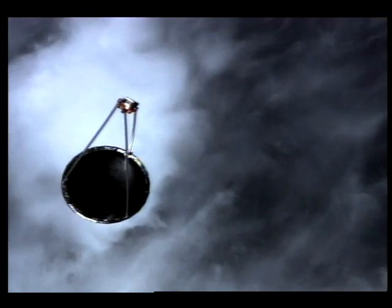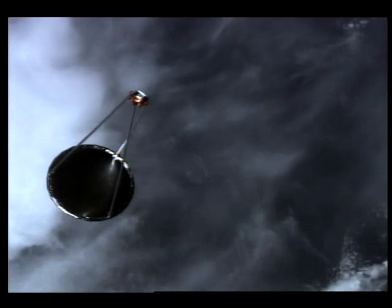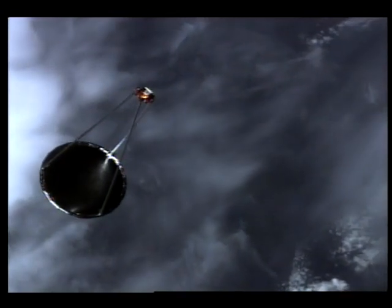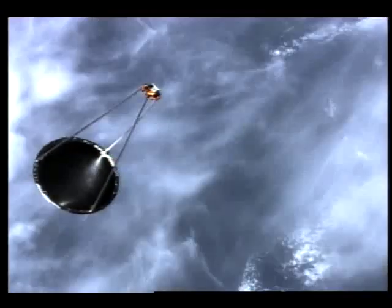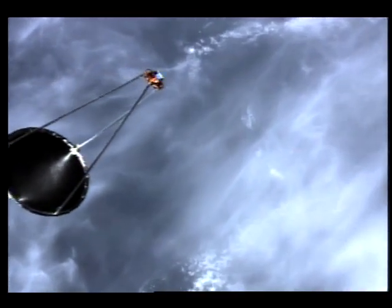Go ahead, Endeavour. I don't know if you could see it in the TVs, but the parabolic antenna has a sort of a rippling to it, almost as if it were in a wind. And we copy it, and we can see that.